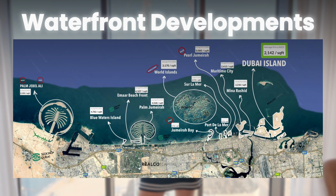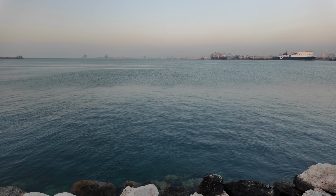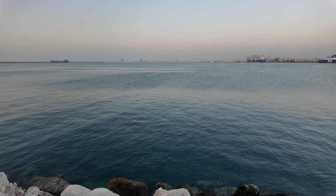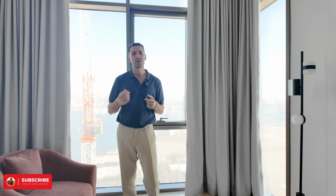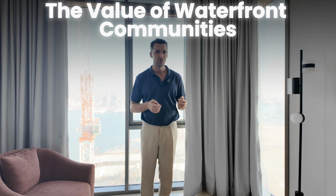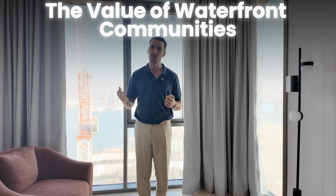And as Jacob said, there's not that many waterfronts here. So this is one of the last ones. So imagine being able to get this if you don't have that cash now, but you still can get this waterfront community for 2028. It's just unbelievable. As an investor, it's important that you understand the value of waterfront communities and what price points are reasonable or not.